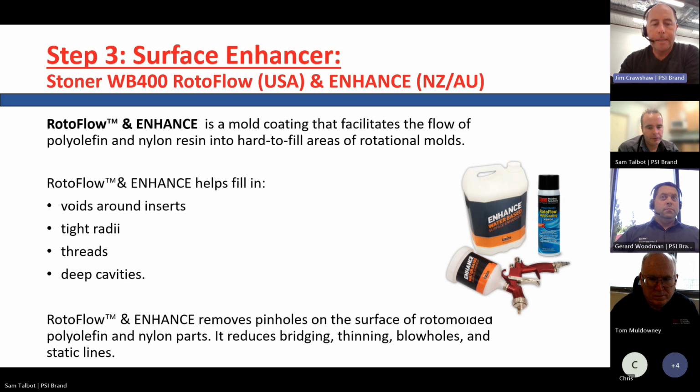So super popular. As it says in the top there, it's rebranded as Rotoflow through the Stoner brand, and they sell that under that brand throughout USA and Europe. So for us down under, Australia and New Zealand, it's known as Enhance, and you can either source that in a 5-litre container as you're shown there, or we do have the aerosol available here as well. Brand is Rotoflow for New Zealand and Australia. So been a super popular product. We've never had to change it, and continues to remove ripples in plastic parts around the world.